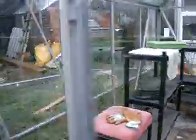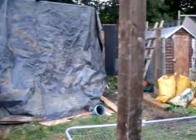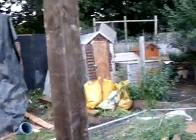And as you can see, the greenhouse is the same because it was my greenhouse. And this is what he's going to have for his chicken. This is all going to be for the chickens. This, and that's his shed under there. I can't show you just in case I knock something over.